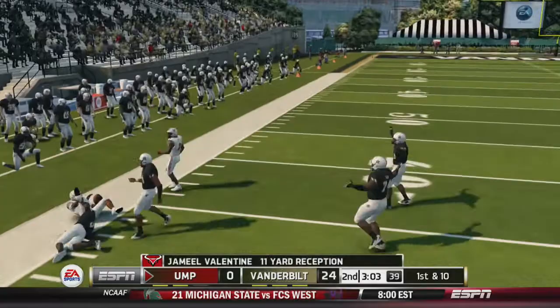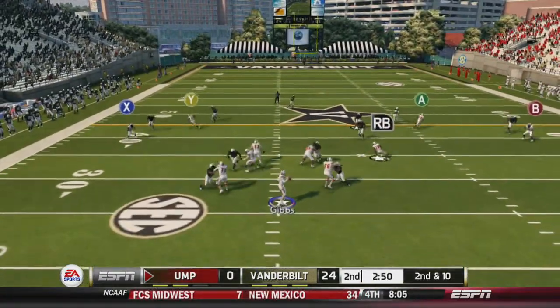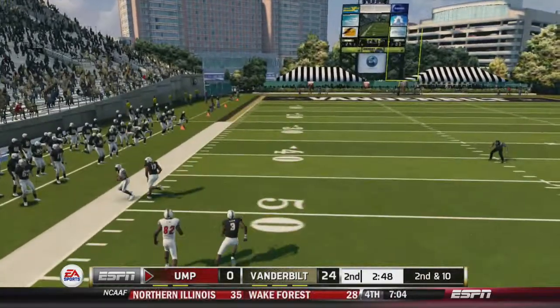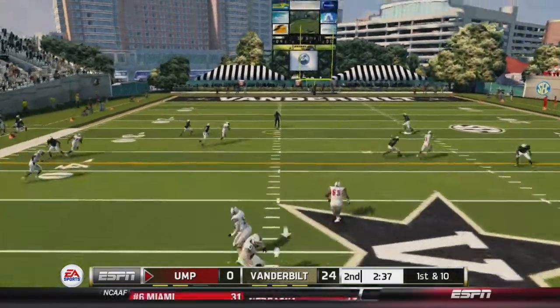Throw outside, it's Jameel Valentine for 11 yards. This is a game I thought would be much more competitive. I think we're a better team than we were last year, and so far it's proven to be an absolute domination on the side of Vandy. Here's another good drive that we're putting together though.